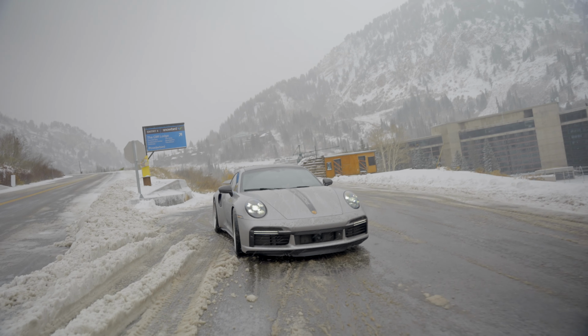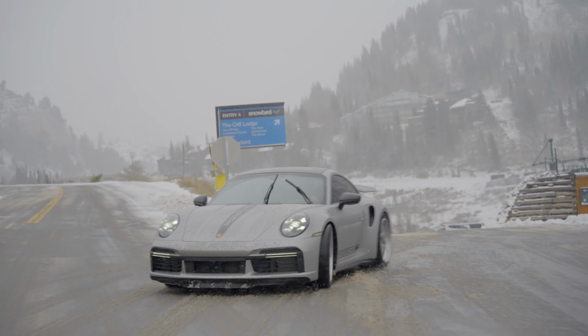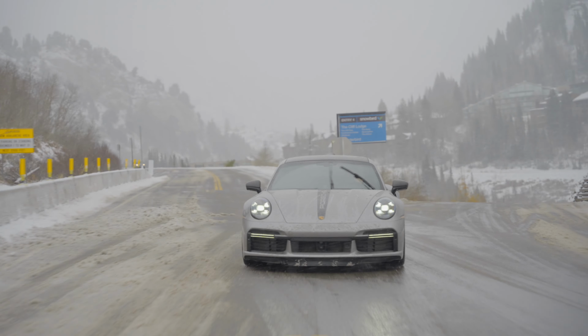Yeah, you're good. They've already salted the roads, and all my gear and pants, everything is covered in salt. So we're just gonna go down the mountain and take a few more rollers on the way down. This is so sick.